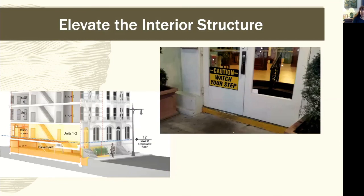I think we'll see more of this as we have more storms along the eastern seaboard and along the southern Gulf Coast. Elevating the interior structure of commercial buildings might be the way to keep them open and commercially operable, yet you do need to worry about the floor to ceiling height. So you have to have sufficient space to lose some footage down below. And you also have to worry about access.